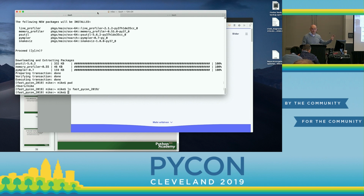If you have a question about Python 2, it should work with 2. A few things might be slightly different, but for the most part, it should work with 2. And I activate the environment when I install the software.